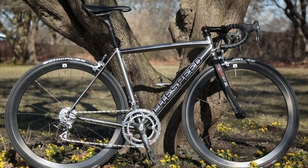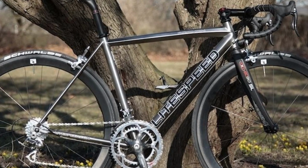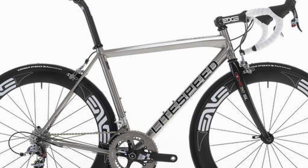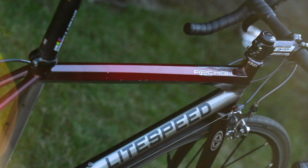It was great. We continued to evolve the technology as we went past the Vortex and into the Archon. That really upset a lot of folks because the Vortex had been around for probably 10 years at that point. I was once accused of killing the Vortex. If we were being savage in that way, the Archon was the right bike.